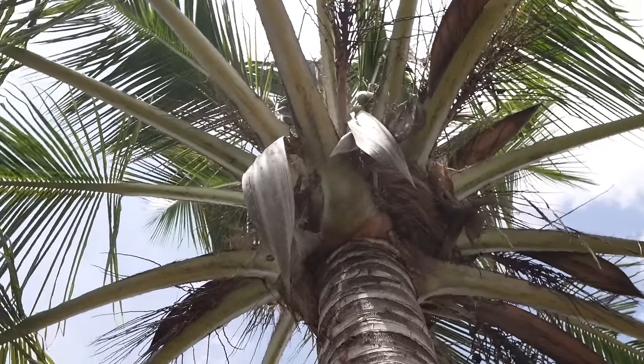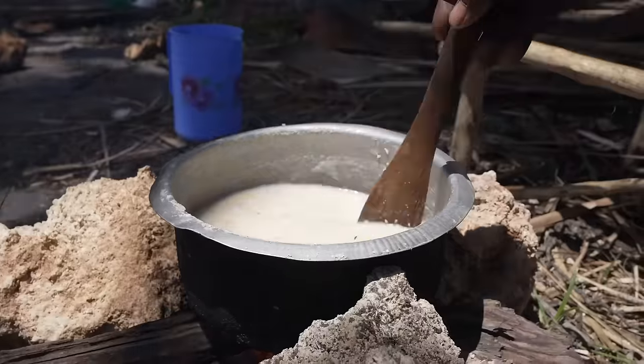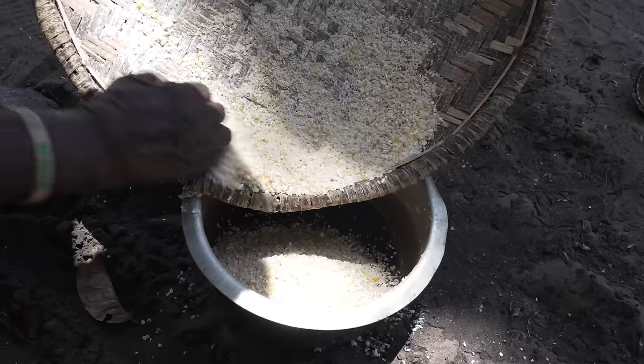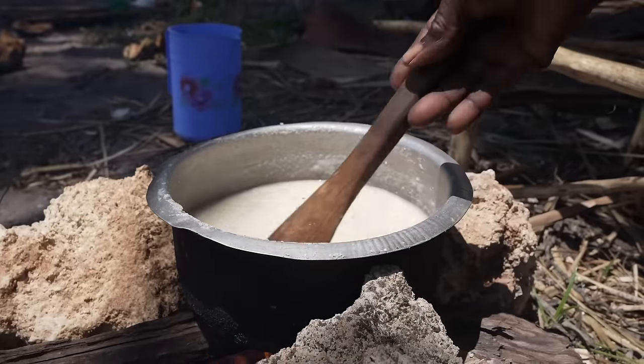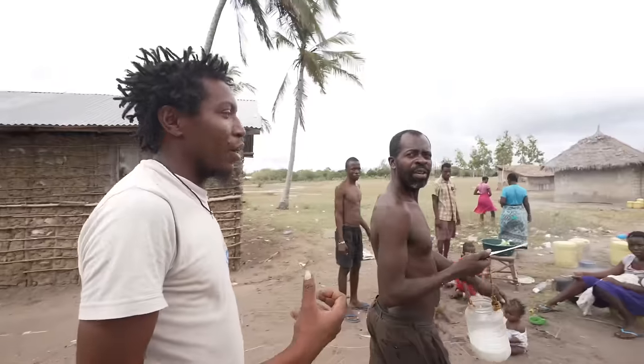From here, we'll go to another palm. We get coconuts, which we shall be using for making our local food today. So we add coconut to seafood, right? Coconut with seafood. Seafood and also the maize corn, we shall also cook them using the coconut milk.